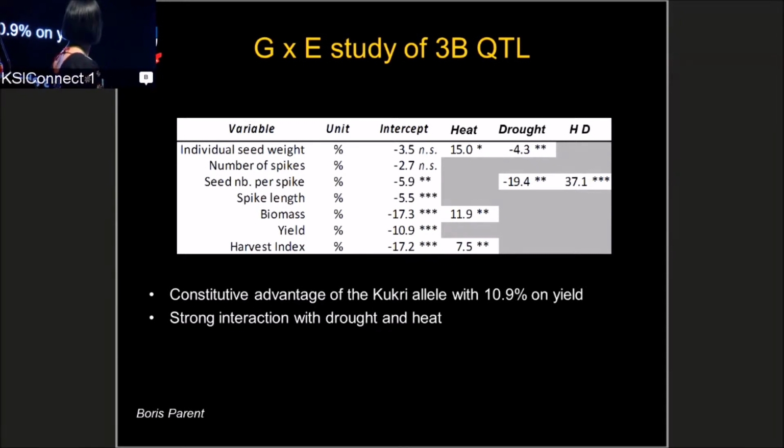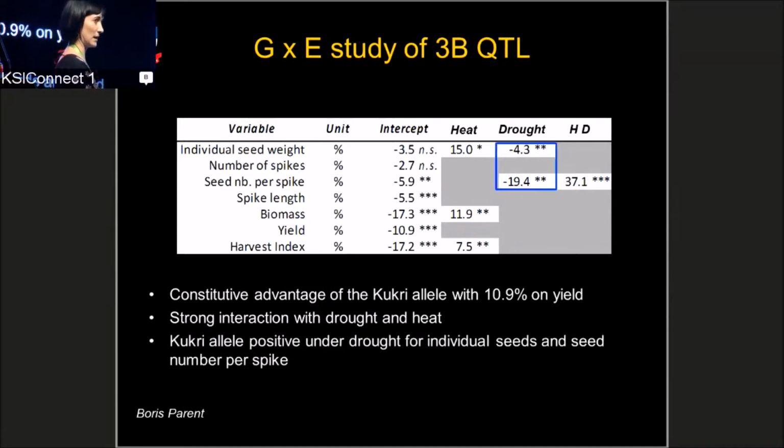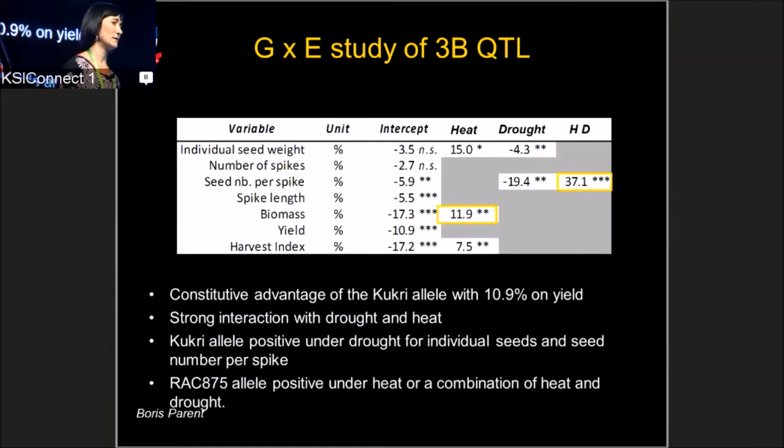If we look at what happened under drought, the Q3 allele has a strong effect under drought for individual seed weight and also the seed number per spike. While the RAC allele is positive under heat stress and also under the combination of drought and heat. So that explains why we had this apparent instability of the QTL effect across trials.